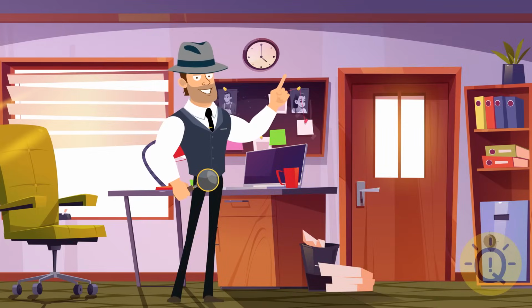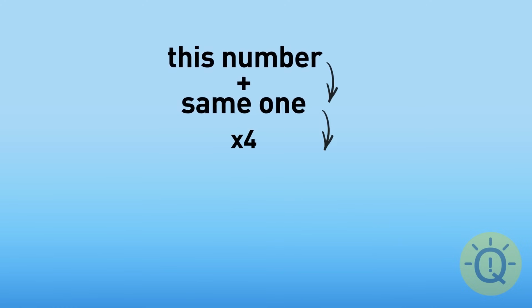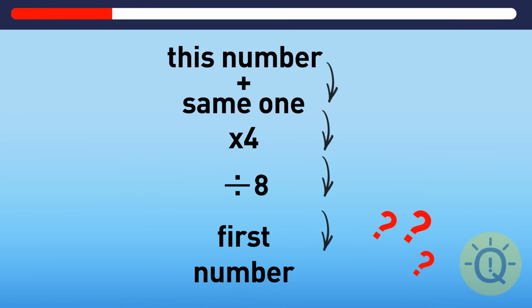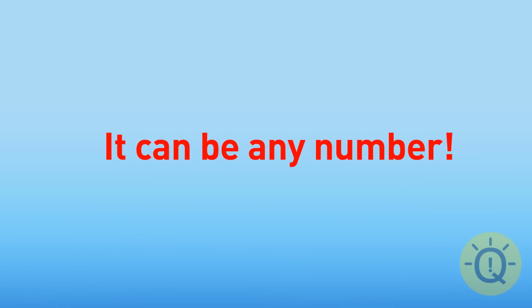This next riddle will challenge your math skills. Add this number to the same one and multiply the result by 4. Then divide it by 8. And you'll have the very first number again. What number is it? It can be any number. You can try it out to make sure.